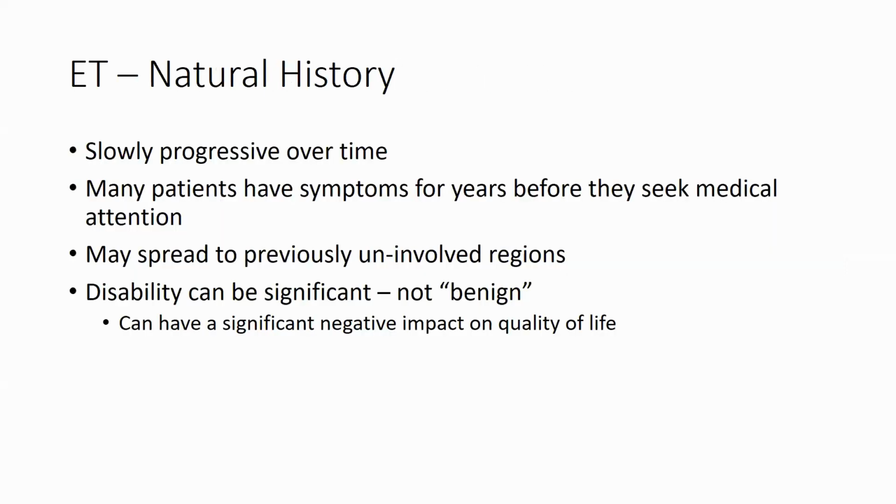Over time, essential tremor is typically very slowly progressive. What I often hear is that patients say, oh, I've had symptoms for many years, they never bothered me, but really in the last 6 months or 18 months, 2 years, things have gotten really bothersome for me, and so I just wanted to get it checked out.